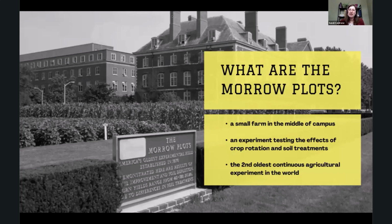And so what this experiment does is we have a farm field that is split into subplots. Some of those plots get fertilizers, some of them don't. All of them grow corn. Some of them grow corn all the time. Every year they've been growing corn since the 1870s. Some of them rotate corn with other crops. And so those are the two main variables that this experiment tests.